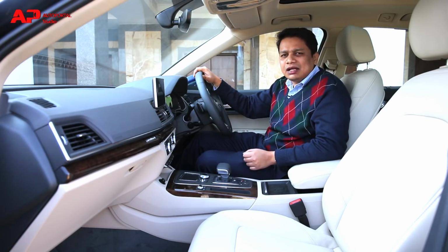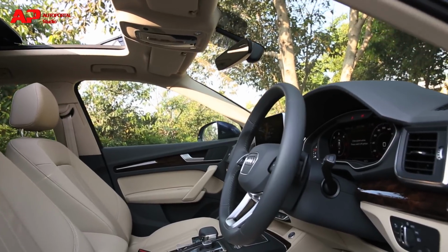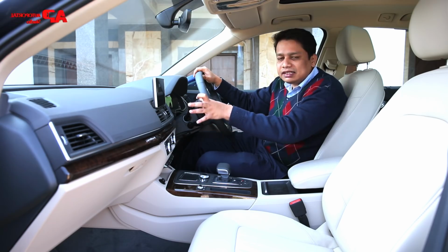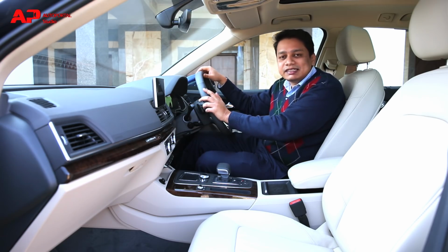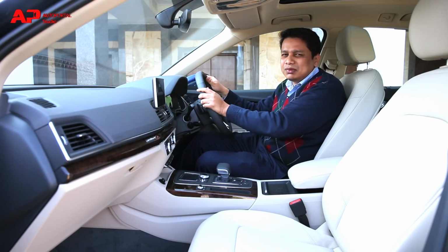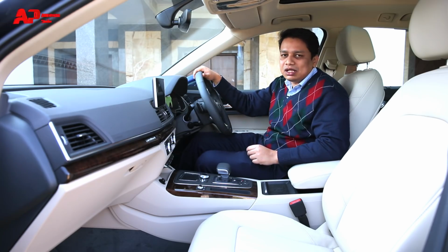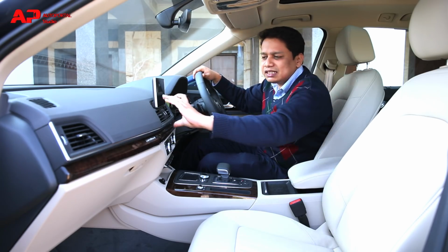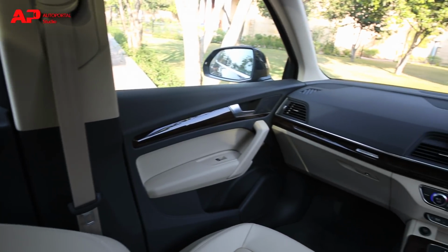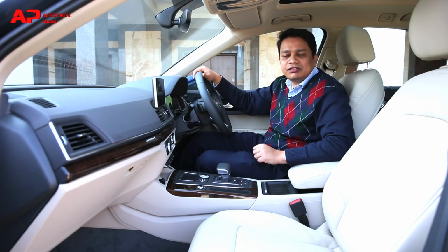Well, in terms of the design language, the Q5 comes across as very predictable and plays it safe, just like most other Audi cars. There isn't any main element which stands out, unlike the XC60, which has that iPad-like device, as well as the Mercedes GLC, which has those air turbine-like AC vents. This one, the only big standout feature, of course, is the virtual cockpit theme, which we've already seen in the A4 as well as the Q7. What you will also miss is that flowing AC vent, which the Q7 as well as the A4 has.